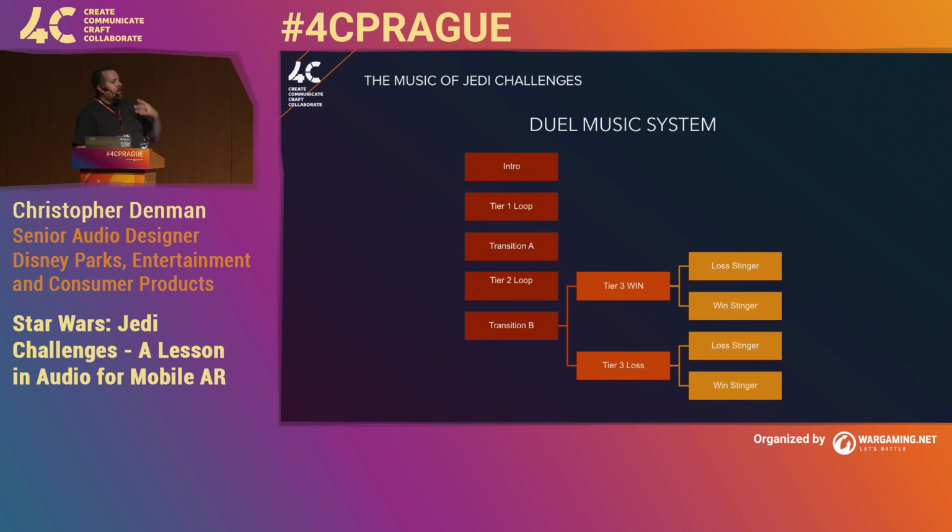It looked at the health of the player and also of the opponent and said, are they winning or are they losing at this point? And this is when we made a transition. If the player was winning, we actually switched themes over to the Force theme so that you got that heroic Jedi moment. If you were losing, we kept it in Duel of Fates. We obviously rose the intensity the whole time.